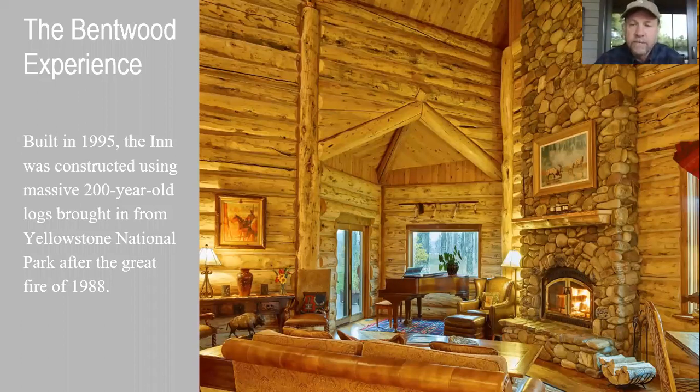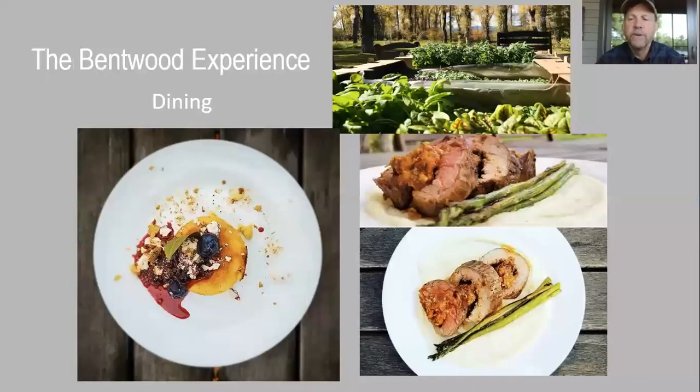And so our timber with which the lodge was built is 200 years old, and it really defines that ambiance that contributes to the guest experience. Upon arrival, and certainly every room, you feel that. We have a professional chef in residence.